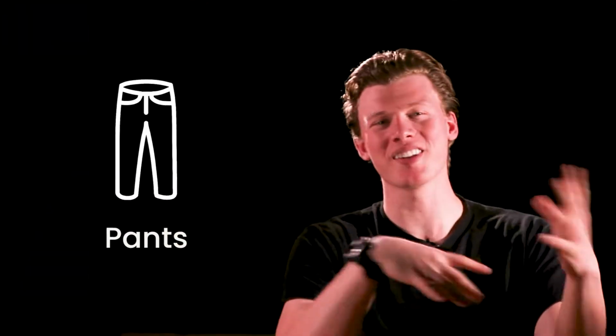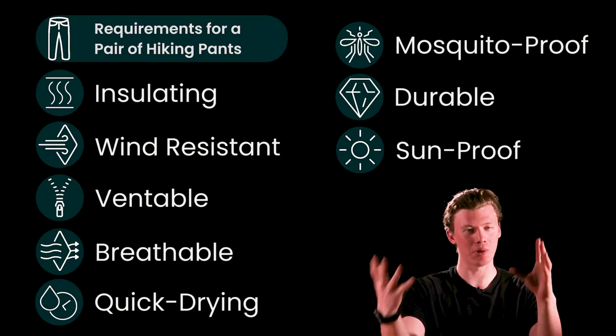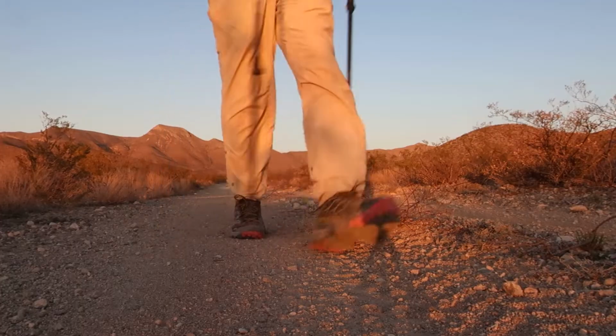The requirements for a pair of do-it-all hiking pants are basically the same as the requirements for your shirt system, with just 2 small differences. They need to be held to a higher standard for durability, and the ability to vent your pants is nice, but not critical. For the past few years, my main hiking pants have been the Ex Officio Sandfly pants, which are made with a thin, durable nylon fabric.